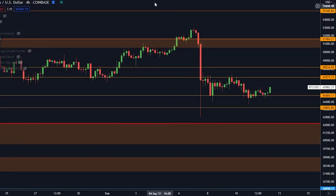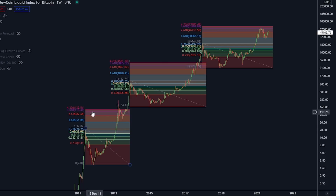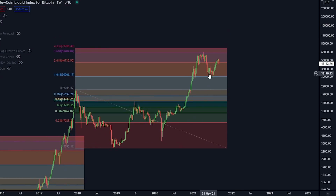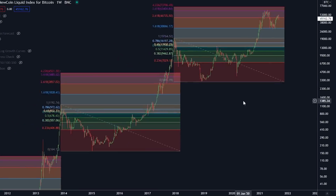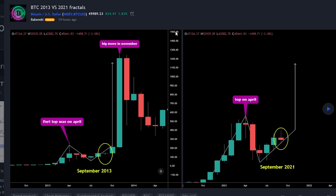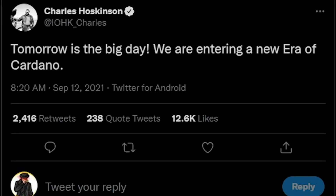Today, we're going to do something really interesting because we already know that there's a pattern which we have seen throughout every bull cycle. And this is the same pattern which told us that yes, we were most likely going to bounce off of the $30,000 level. But if you look at this with more detail, there's something else I need to show you. So I'm going to focus on that in this video. Also, we are going to talk about something else. This is also really interesting. We're talking about traditional markets. We're talking about the big day for Cardano.